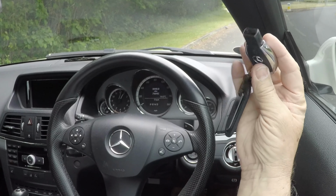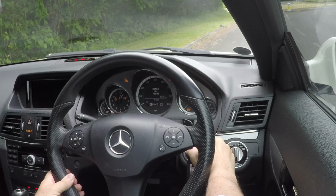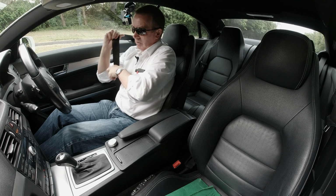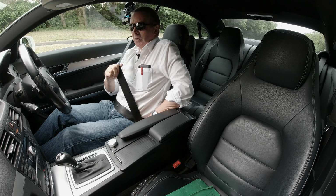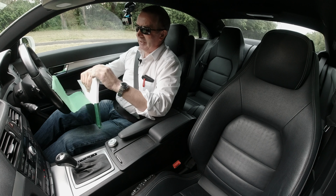That's the Mercedes key there, as you can see. There's no blade, just slots into the dash there. Recognises the key, turns on. You're then presented with these, the seat belt. Nice and comfortable car. This car has got a digital service history.